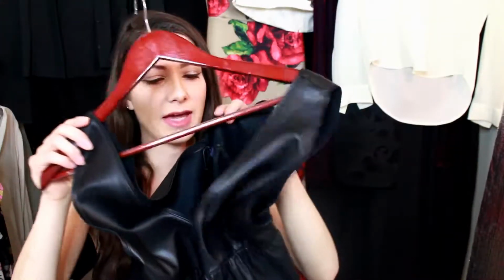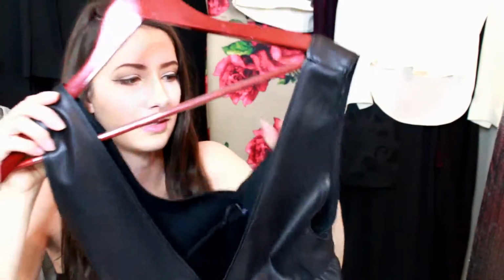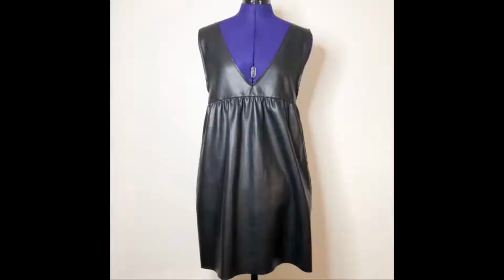But on the inside, they have sort of like a microfiber type of texture. And it seems like it would be really, really comfortable to wear because of that. So I really like that aspect of it, and it's in perfect condition. So I'm really excited to find that one.